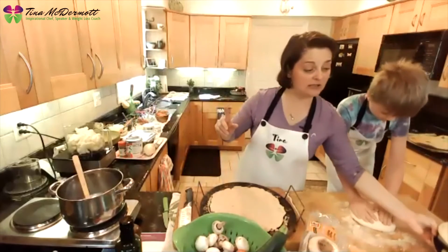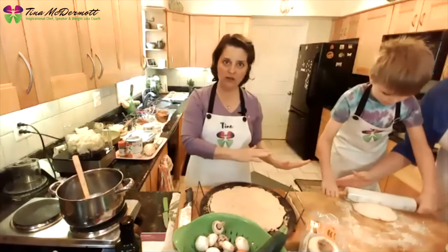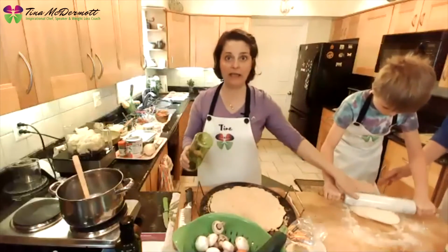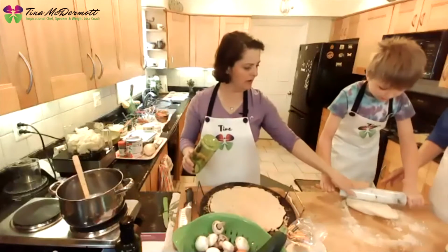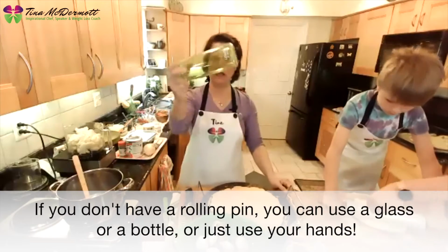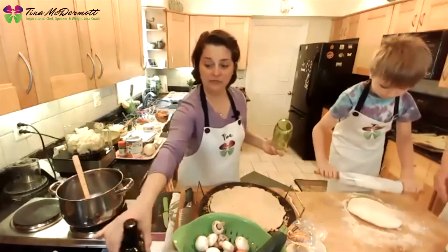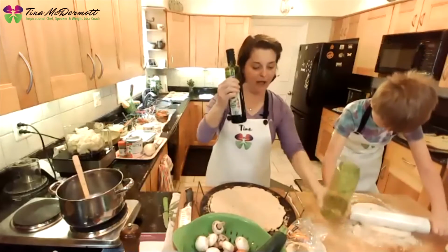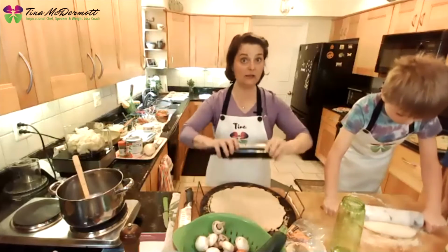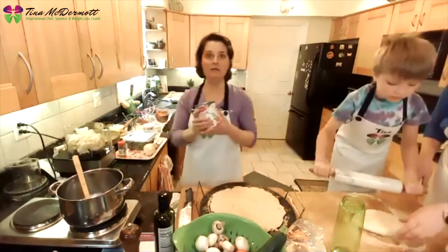Now, before I get to the rest of the bases, because there's more bases you can do, we're going to roll out the dough. If you don't have a rolling pin, then maybe you have some kind of glass bottle or plastic bottle, or a bottle of olive oil, something round and cylindrical. I could easily have rolled it out using my bottle of olive oil, or maybe even a can of tomatoes.